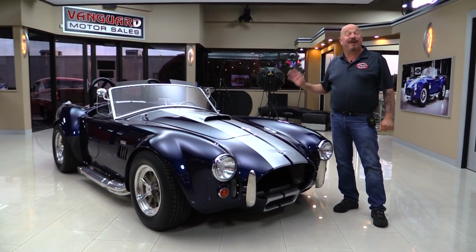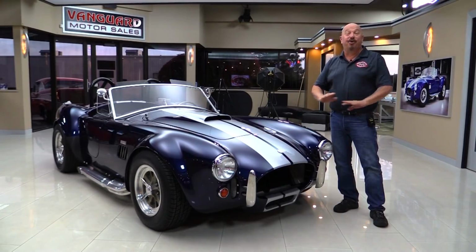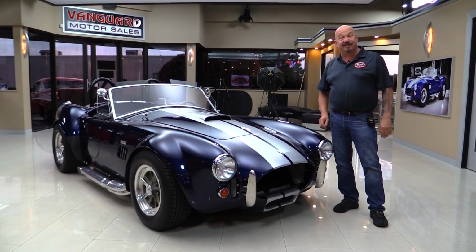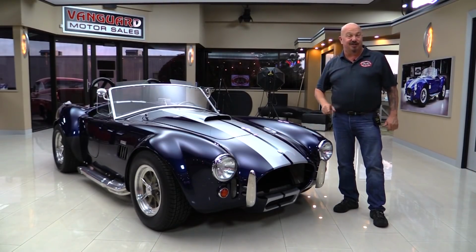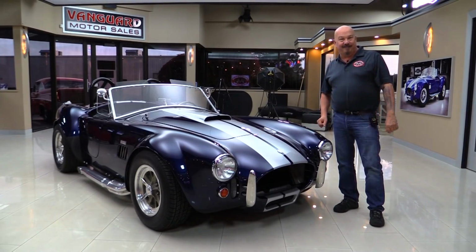Yeah, that's right, a Factory Five Cobra, 302 under the hood, beautiful. We're gonna get it up on the lift, check out how nice it is on the underside, get under the hood, and take a look at the interior. We're gonna show you everything you need to see so you can make a great decision on your Cobra investment. So come on up and let's fire this hot rod up.